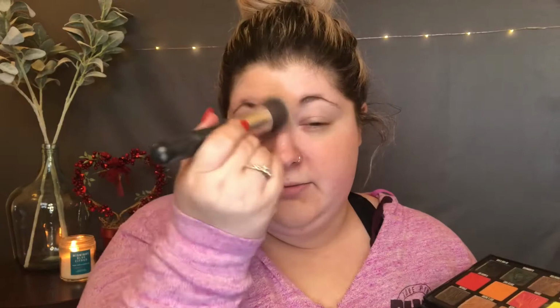Actually, I know I did a little bit on this side, but let's just do half the face first and see how that goes. I feel like I'm gonna absolutely destroy these two colors though. Ooh. Okay, a little too much Tannicon there.